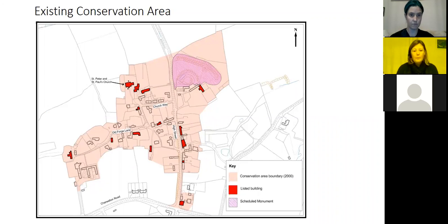So I've just put up a map of Preston Capes conservation area, and this shows the current boundary, which was adopted in 2000, and that's the area marked in the pale pink on the map. The buildings marked in red are listed buildings, and the darker pink area, sort of at the top end of the village, that's the Castle Earthworks, and those are designated as a scheduled monument.